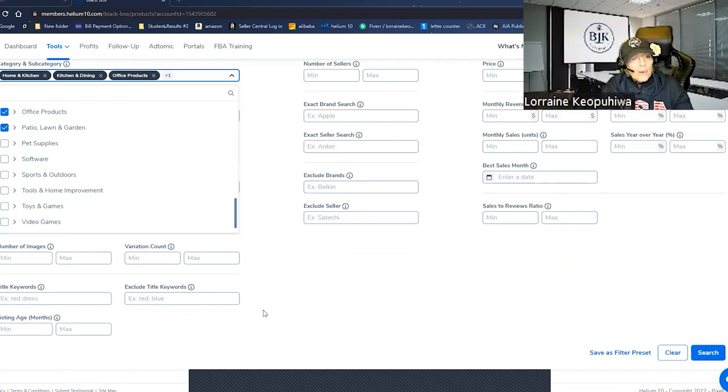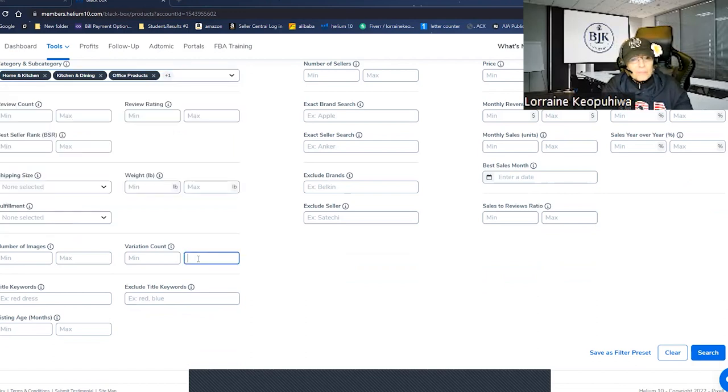Okay. What I want is variation count. I'm brand new, so I don't want to compete with a bunch of people who have like 10 different variations. I'll just go with two, so I can have maybe a gray one and a blue one. Okay, these are the people. I just want the maximum competitors I'm looking for to have two variations. That's good enough for me, okay?